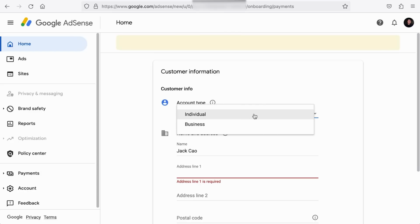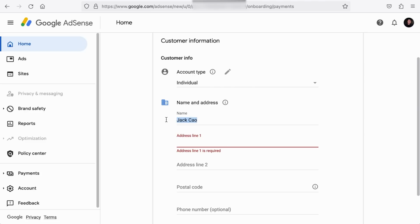So for example, if you intend to receive payments to a business bank account instead of your individual account, but you have not set up your LLC or private limited company, do not set up your AdSense account yet. Get your business account set up before you provide your AdSense payment information. And if you intend to receive payments to your personal bank account, you shouldn't have to worry about this and select individual. Next, you have to provide your full name.